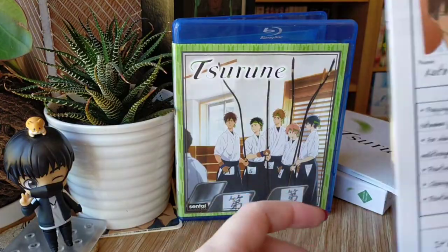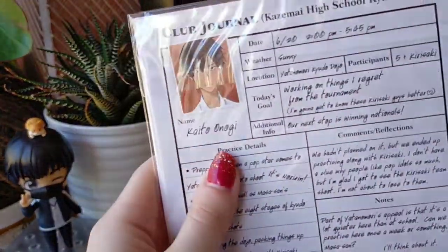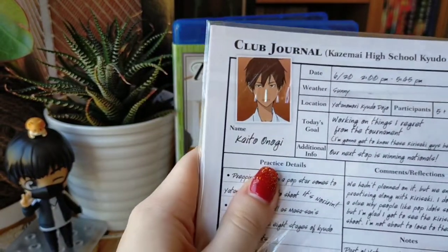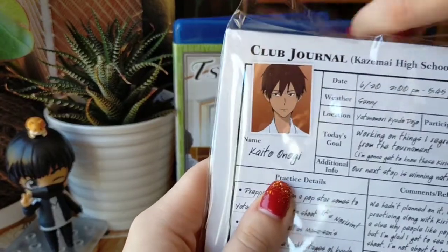Then we have art cards, I think. I don't know. I haven't opened them out. Out. What am I talking about? Gee.